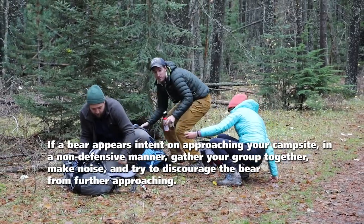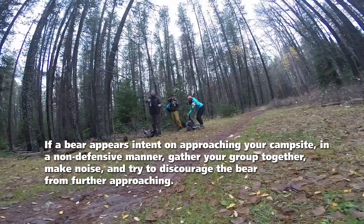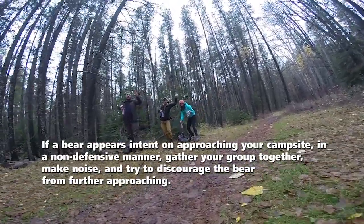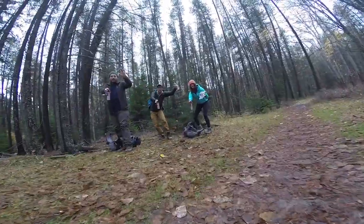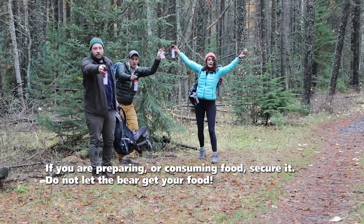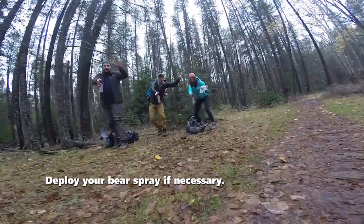If a bear appears intent on approaching your campsite in a non-defensive manner, gather your group together, make noise, and try to discourage the bear from further approaching. If you are preparing or consuming food, secure it. Do not let the bear get your food. Deploy your bear spray if necessary.